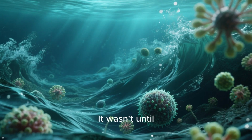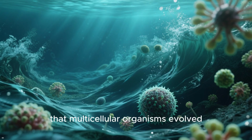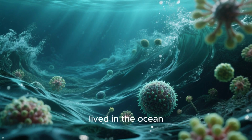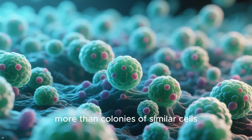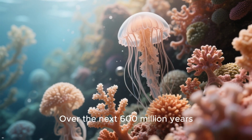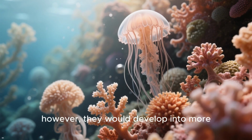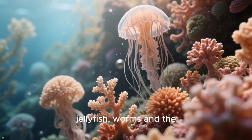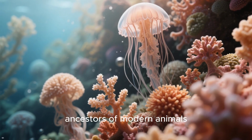It wasn't until 1.2 billion years ago that multicellular organisms evolved. The first of these creatures lived in the ocean. They were little more than colonies of similar cells working together. Over the next 600 million years, however, they would develop into more familiar forms such as sponges, jellyfish, worms, and the ancestors of modern animals.